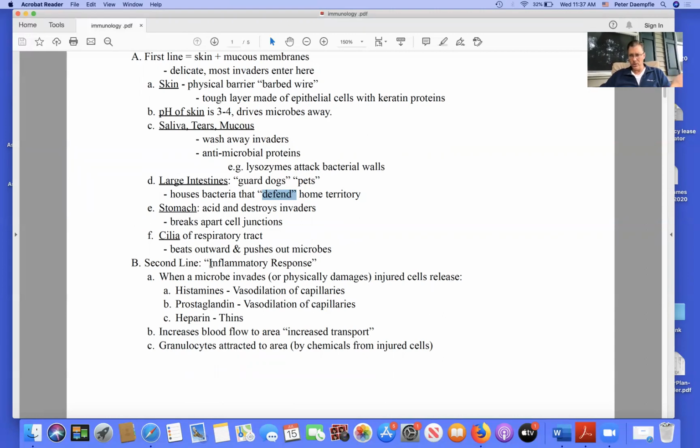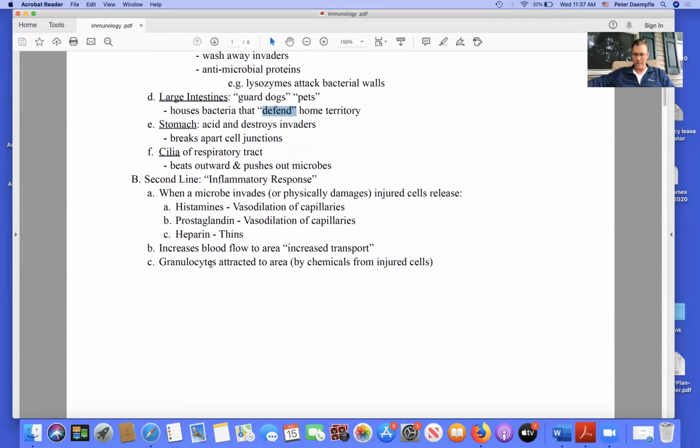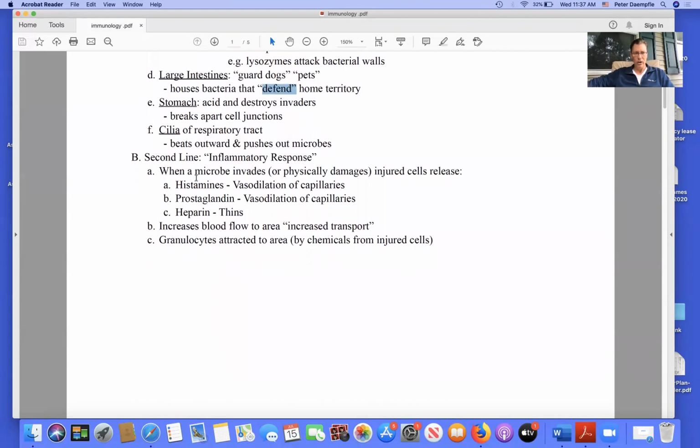You know what an inflammation is: swelling, heat, pain. When a microbe invades or somehow physically gets into the body, cells are injured. We say there's cell necrosis or cell damage. We talked about this immune response in ANP1, but what I'd like to do is go over the main chemicals of the immune response. One, histamines.